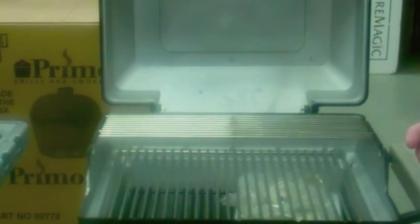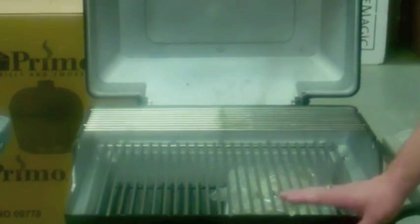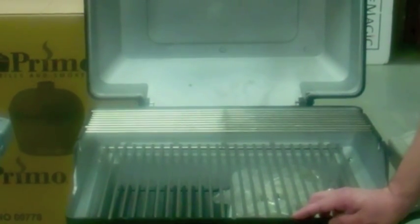Certainly, stainless steel today is extremely sexy. It's what everybody wants. Everybody sees all this stainless. But what we're finding is sometimes a cheap stainless steel grill isn't going to last as long as you thought it would. Stainless steel is a process, not a product. And the cast aluminum that you see here has proven itself to be incredibly durable over the years.